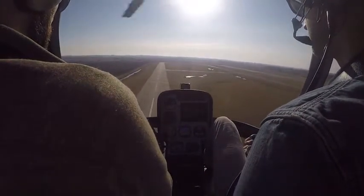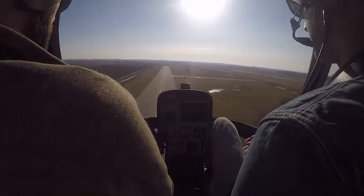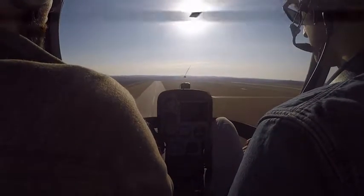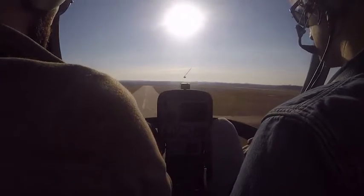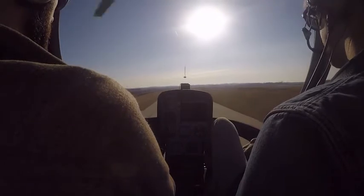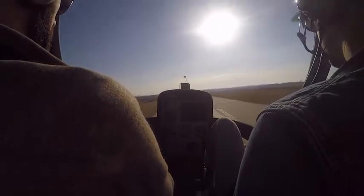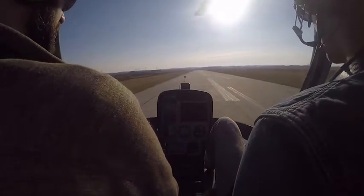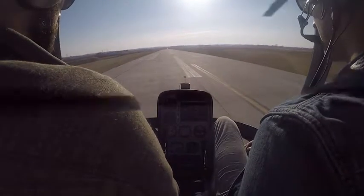Keep it right over the center. It looks great. It's like a transition to slow it down a bit. Good, we'll go a little bit faster. Yep, no problem. Add some power, right pedal with it. Slow it down, let it sink. And then add some right pedal and some right cyclic. Good. Yeah, I just need to preemptively plan for that pedal when I'm throwing in power.